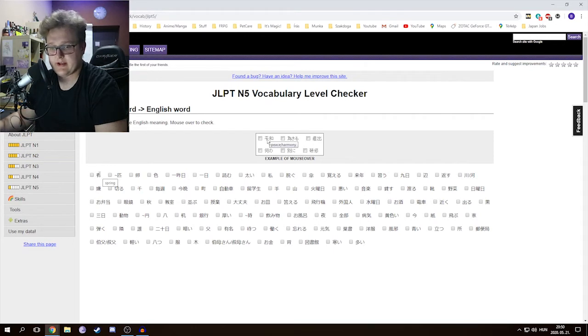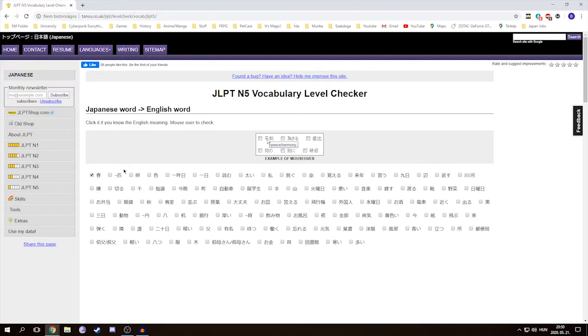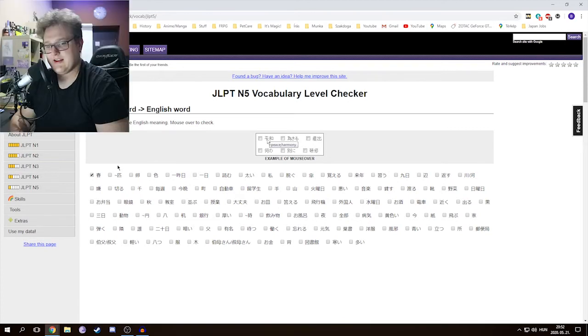So the first one is haru. It means spring. Yes, so that's check. The next one is tamago, which means egg. Oh well, this is just the word, so I guess I'm already doing the second part as well. So this one means color, it's iro. Checked.